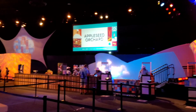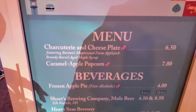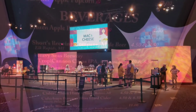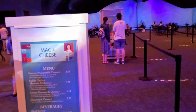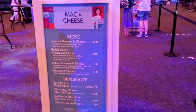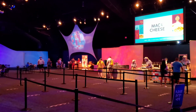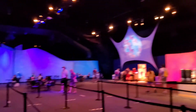Here at the Appleseed Orchard, you're gonna find a cheese and charcuterie plate and caramel apple popcorn, along with your drinks as well, another non-alcoholic frozen apple pie. And then here at the mac and cheese booth, you're gonna find a gourmet mac and cheese, a buffalo chicken mac and cheese, lobster mac and cheese, and just a regular mac and cheese with sausage and peppers. This is where we came today to get that gourmet mac and cheese. Real good stuff. So let's get in line.